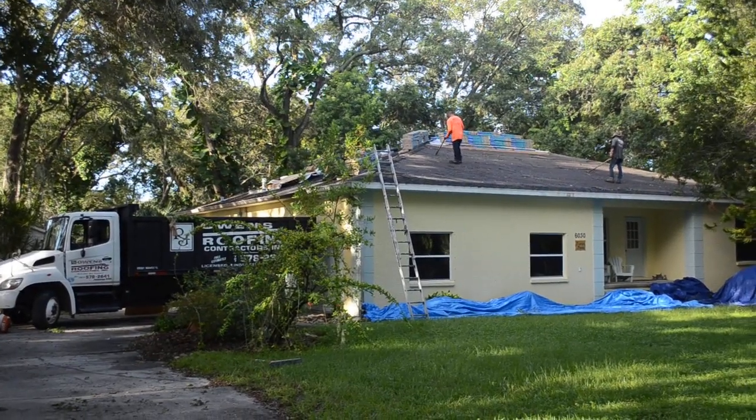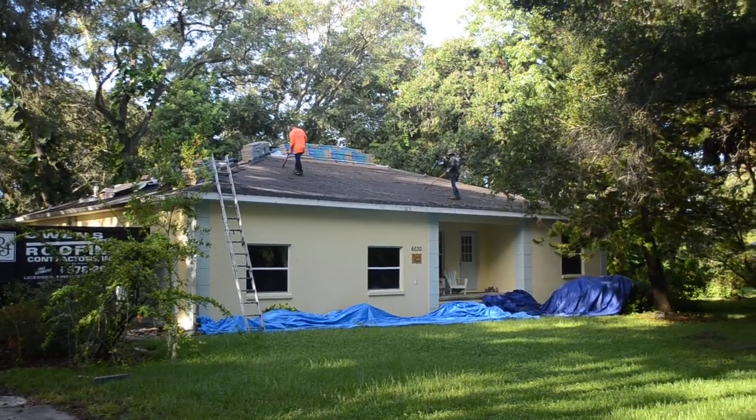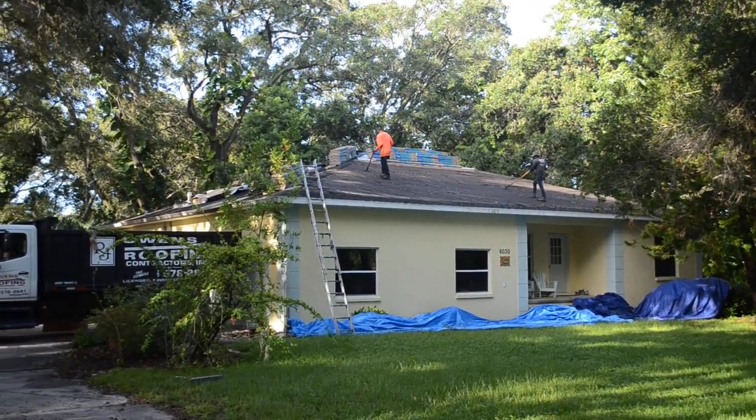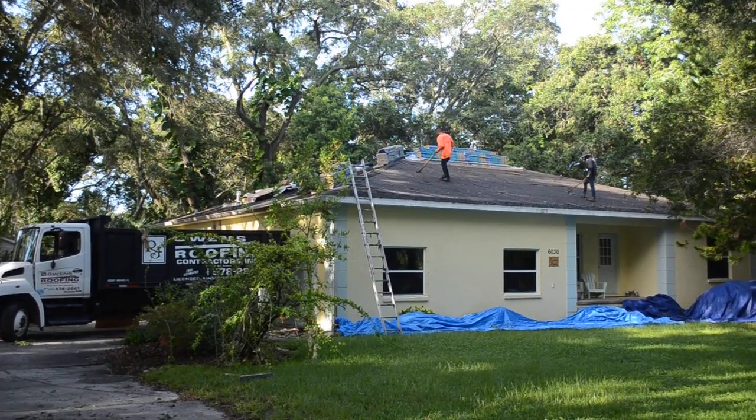Well, we're getting a new roof on the old homestead today. Boy, is it noisy in the house. There's about 6 guys up there tearing the old roof off and ready to put the new roof on.